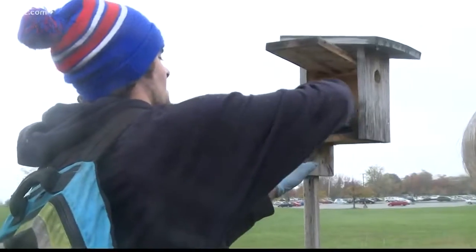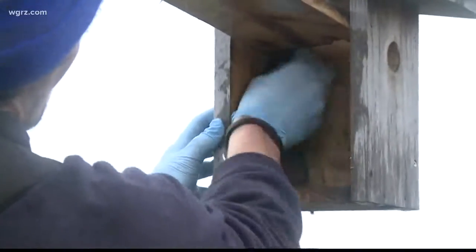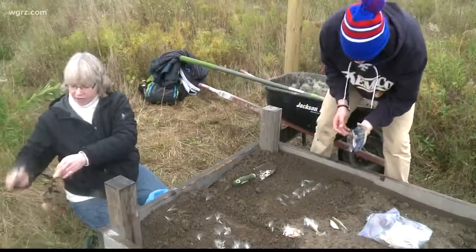It's wonderful getting out in the field and actually learning hands-on. I learn a lot better that way rather than sitting in a classroom and just jotting down notes and looking at pictures and stuff. Even on a gloomy, rainy day, there are things to learn. The students spent this morning cleaning bluebird nest boxes and planting milkweed.